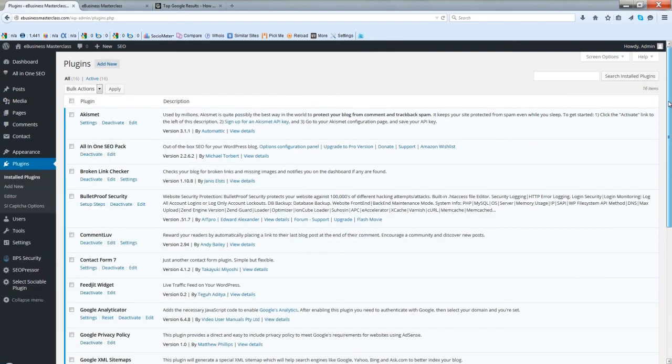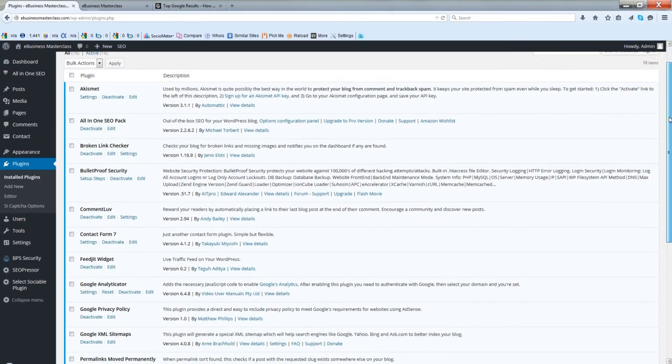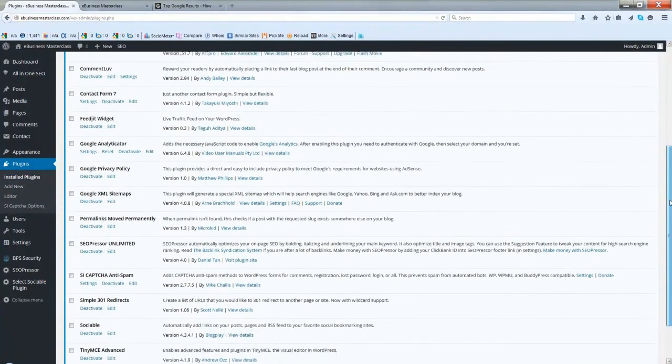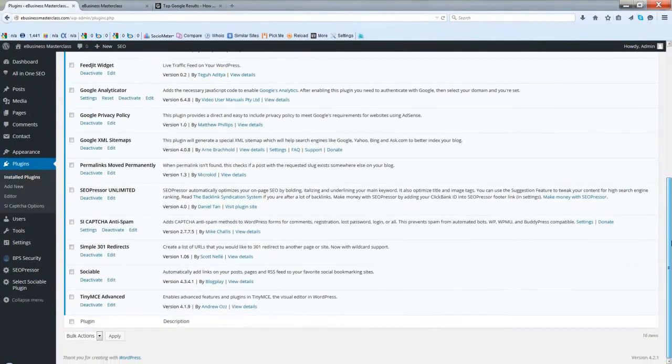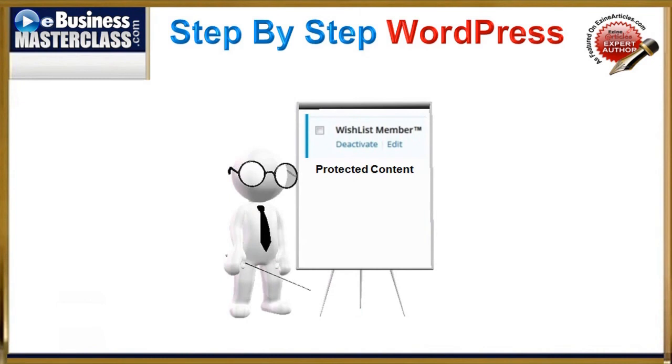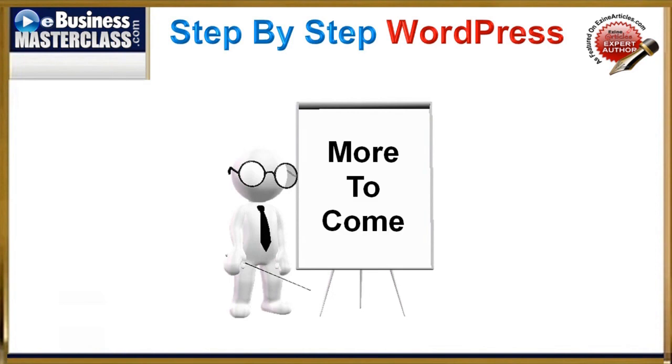So everything is installed and set up other than my Wishlist Member plugin, which I'll get to in the advanced training. And this is your complete list of WordPress plugins. And finally, I use Wishlist Member, a plugin that protects content on a website. This one I'll be installing and setting up in some of the advanced training for people that want their own membership site. That's it for the plugins for now.